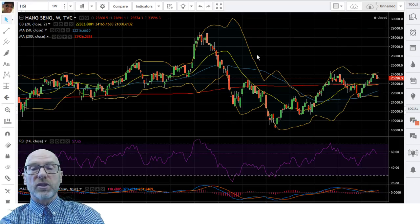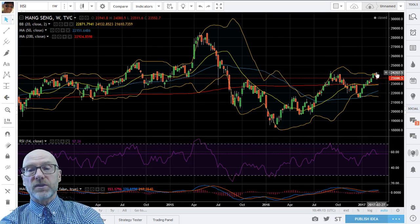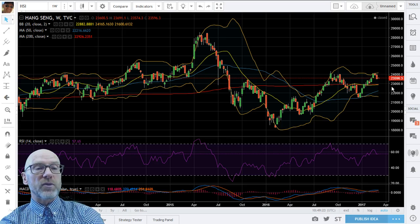On the longer term, you can see that it failed to break above the resistance that had been seen from last August, September, and even though it touched the upper boundary of the Bollinger, it failed to continue up on that upper boundary and bounced back down. You would expect it to come back down to these moving averages, the 20-day and the 200-day, starting at 22.926, so you would expect a pullback to that level.